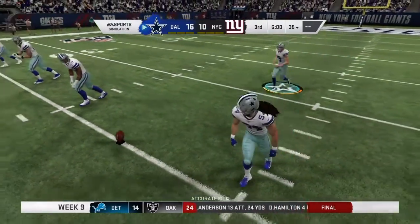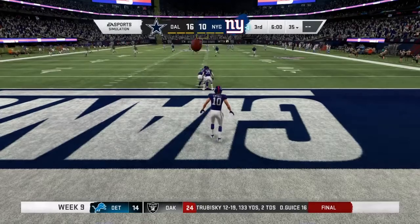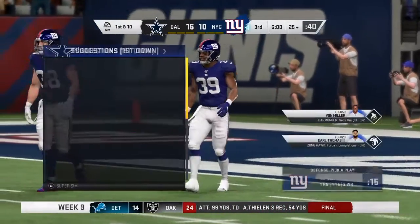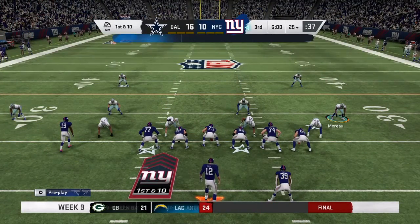Both teams appear ready for the fight ahead, and we resume action here in quarter number 3. And this will be a touchback as that sails over the end line. The Giants offense at the line, ready to begin their next drive.